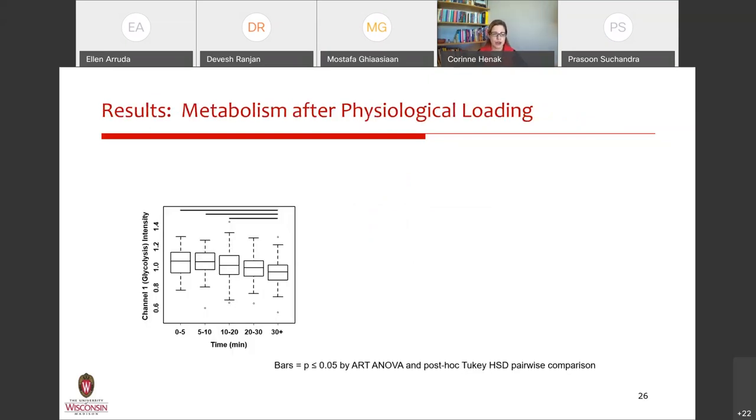So I'll start with the physiological loading. Here we have changes in the glycolysis channel over time. These are binned by 5-minute or 10-minute bins, and these are all normalized to the preloading images. So a value of 1 would indicate no change. What you see here is that after a single physiological load, the relative glycolysis signal is increased in that initial 0 to 5 minute bin. But by the time we get out to 20 to 30 minutes, we've returned back to baseline.